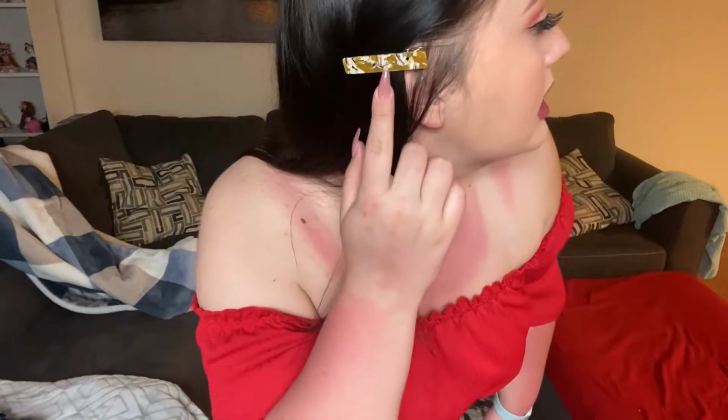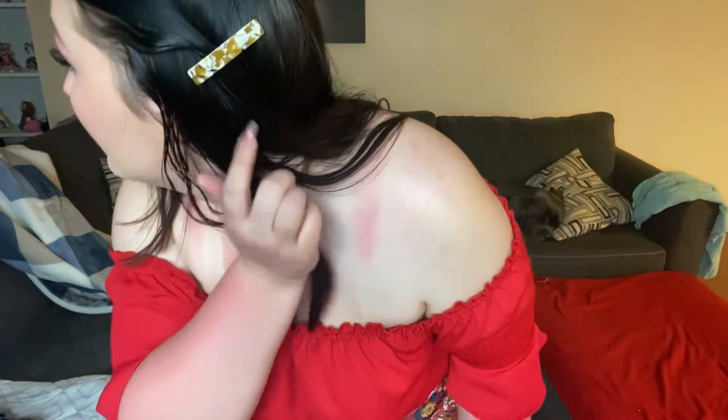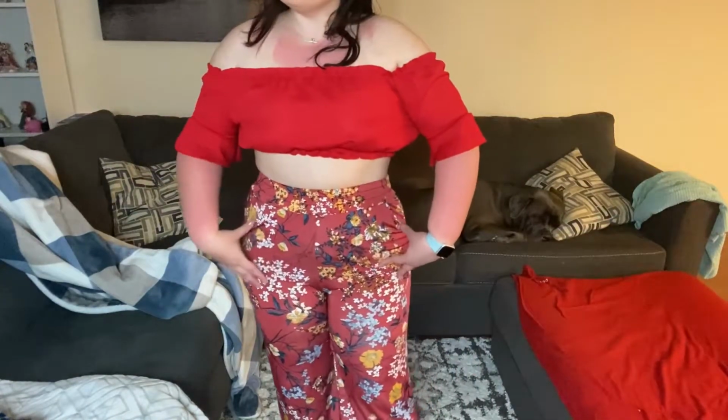And then for accessories, I just did my tank necklace, of course, because I always wear this. But then I did these hair clips that are gold and yellow, with a flowery marble pattern on either side of my head, because she does wear her hair up. But those are from Shein as well. And the pants are from CVS.